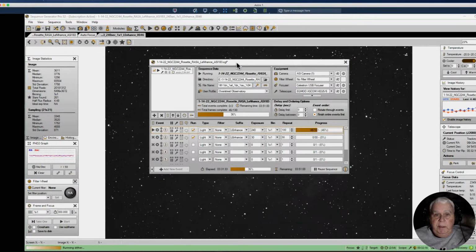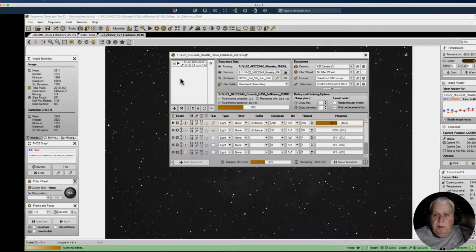Just hanging out, taking pictures. We're getting close to halfway. Yeah, you could see it with the naked eye from here. It wasn't easy, but you could.